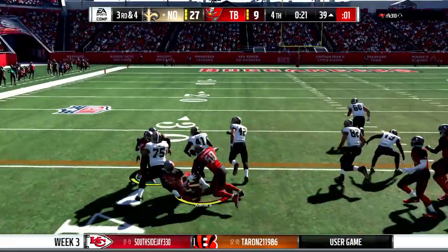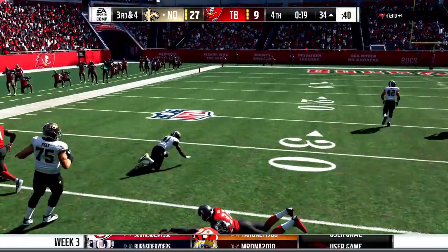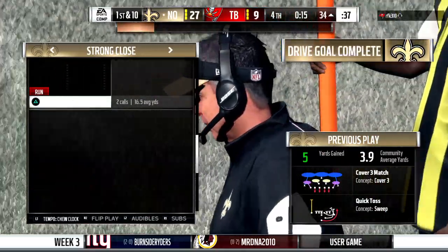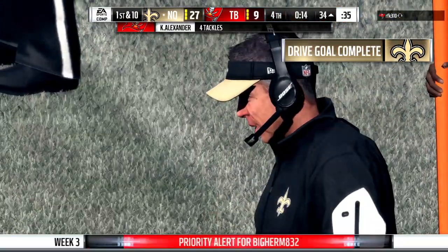On third down, here's Kamara. And the broken tackle helps lead to a first down gain. 5 yards is the pickup there as that extends this drive.